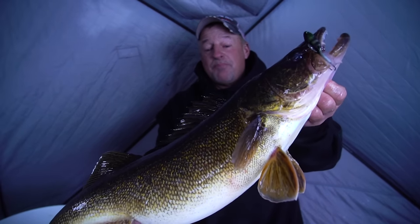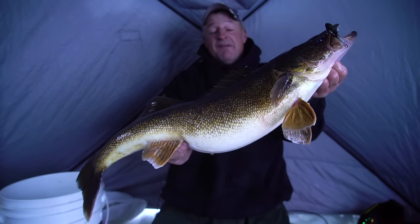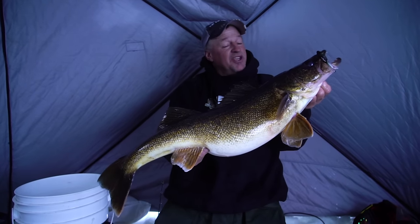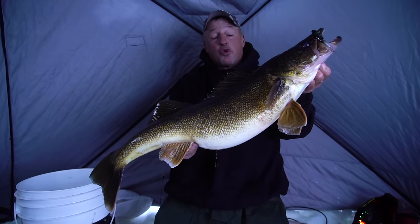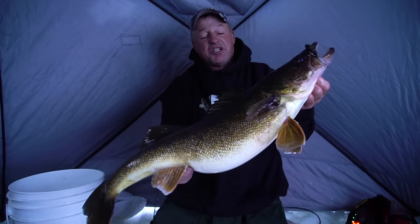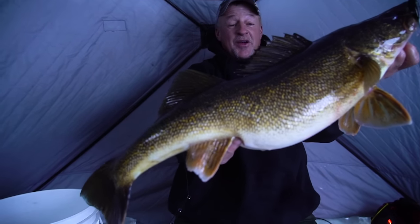This is definitely one of the biggest walleyes that I have caught ice fishing for sure. A lot of guys go to Lake Erie, but I'll tell you something, we've got some absolutely great walleye fishing here in Wisconsin and Michigan, and that is absolutely a giant. Look at that. Woo!